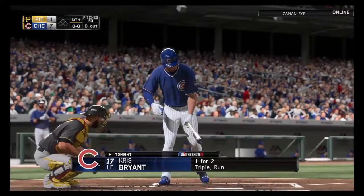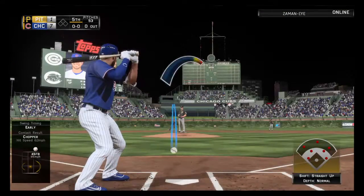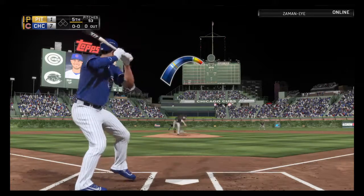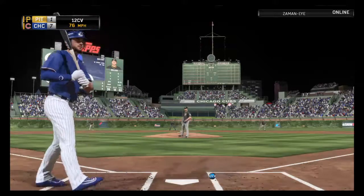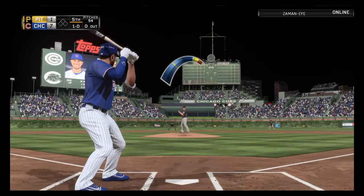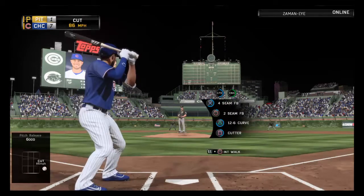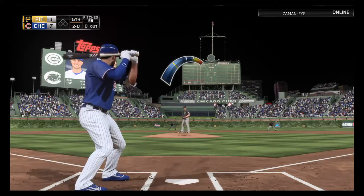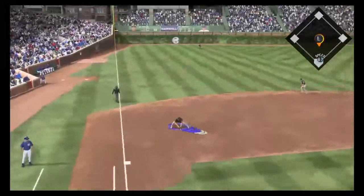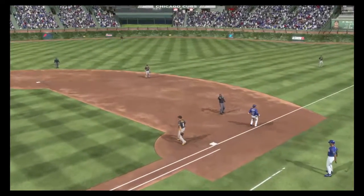Chris Bryant comes to the plate as we get started here in the bottom of the 5th. Left fielder, Chris Bryant. And this one's nowhere close as that bounces to the plate for ball 1. That's wide, 2-0. Hit to third. Fielded cleanly by Davis. And taken in out there for the first out.